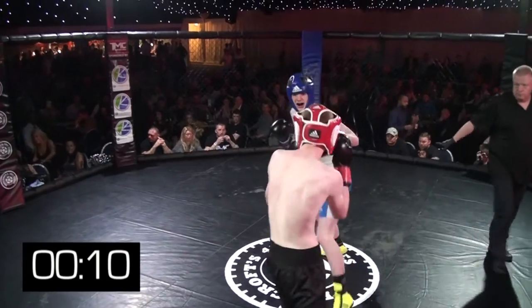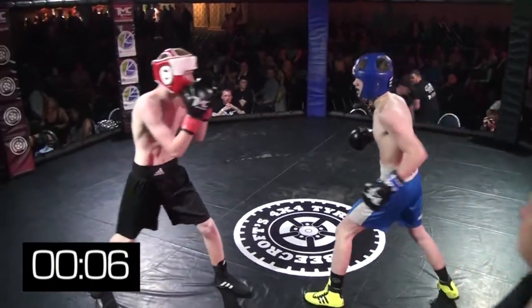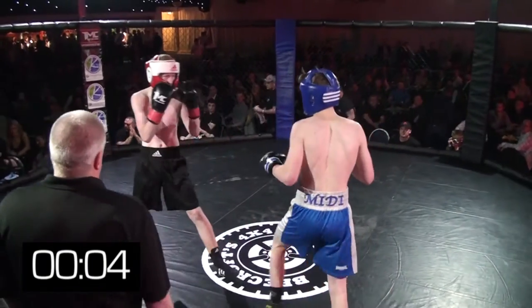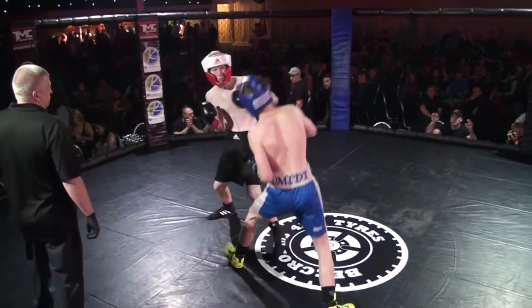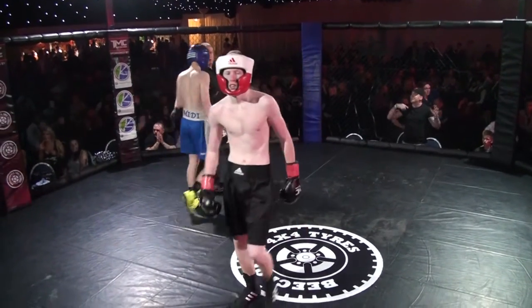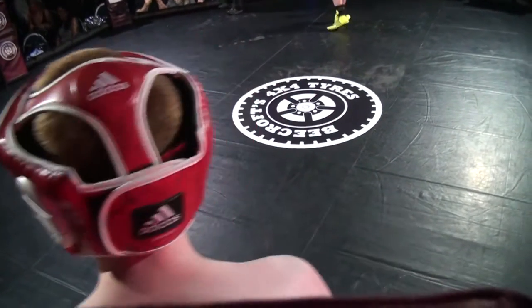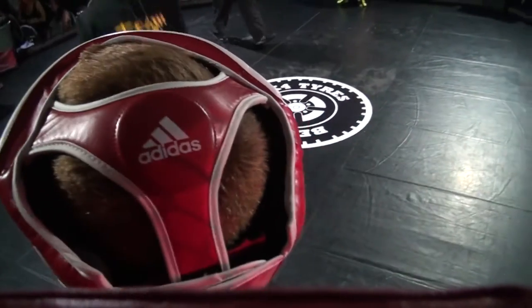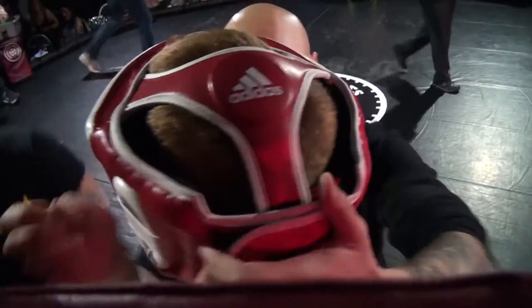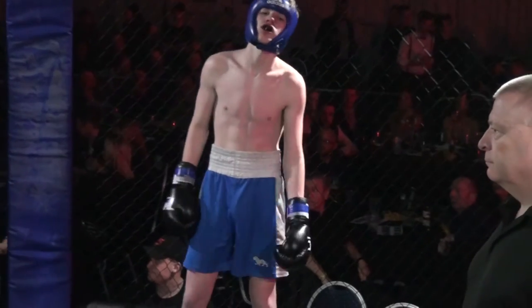Peter's going back to his jab. I like to see that. Very, very fast paced first round. Pretty close round that, Johnny, what do you think? Very close round, but I do think the blue corner, Cole's probably landed the heaviest shots there. Yeah. Seems to be sucking in some breath. We'll see what happens in the second round.